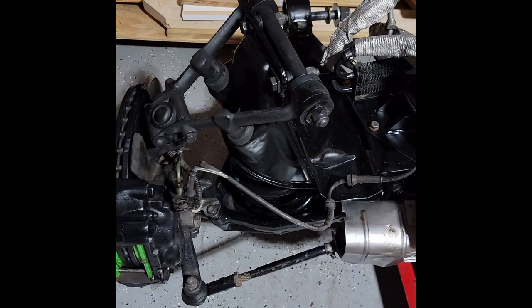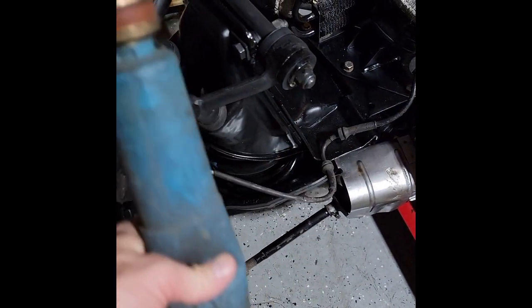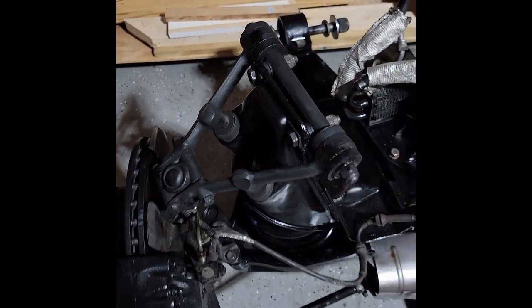I also have new shocks. The old shocks were these Bilstein things that somebody put on there at one point in time. They no longer go back out. They only collapse, and that's it. So they would need to be replaced.